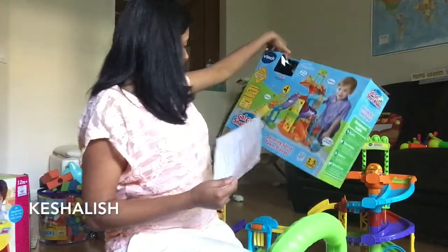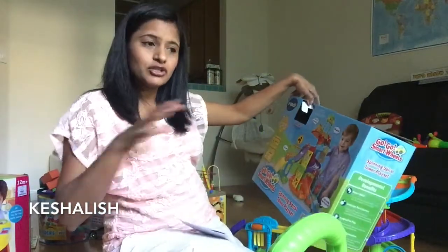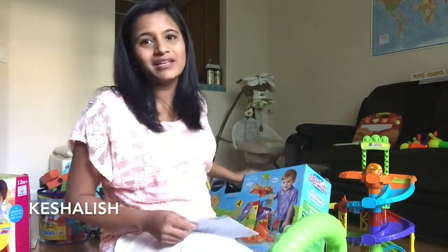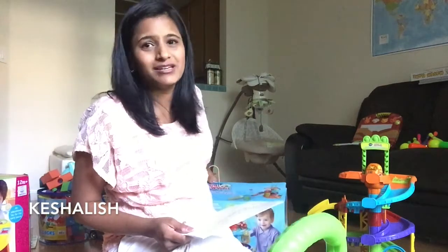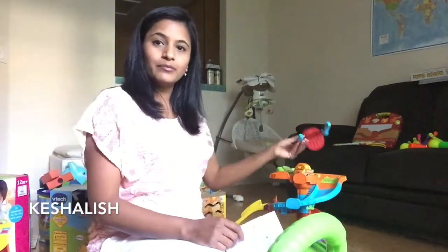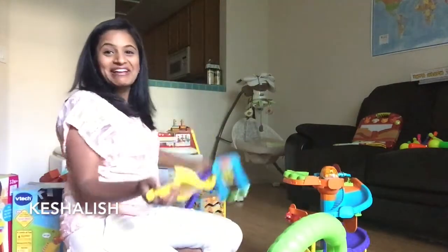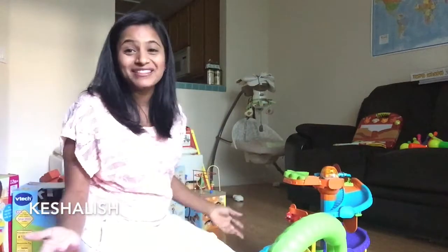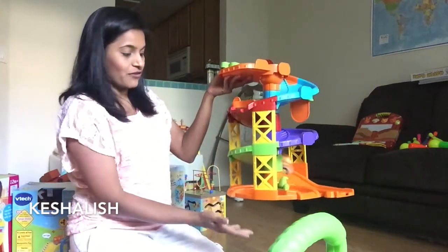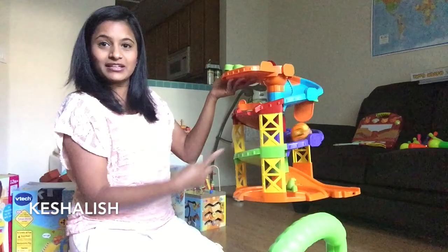I also have this VTech Spinning Spiral Tower Playset. There are a lot of these toys that you can put together, but I just got this one, and it says from 1 to 5 years of age, but I don't think my kids were even liking this when they were 14 months old, because all they would do is pull this out and pull this out and pull all the parts out, and that's about it. They didn't do anything else. I was really excited for this toy because when you place the car, it turns and comes out from the other side, and I felt like maybe kids would really like it. Mine did not.